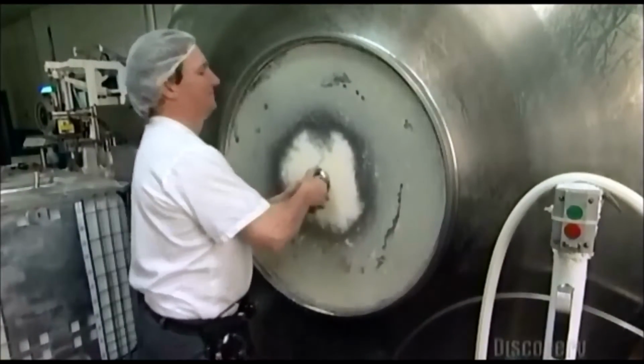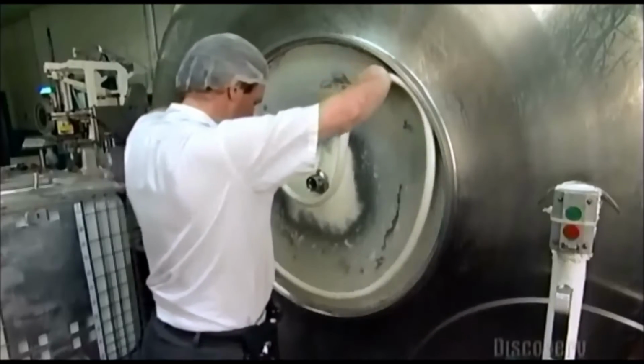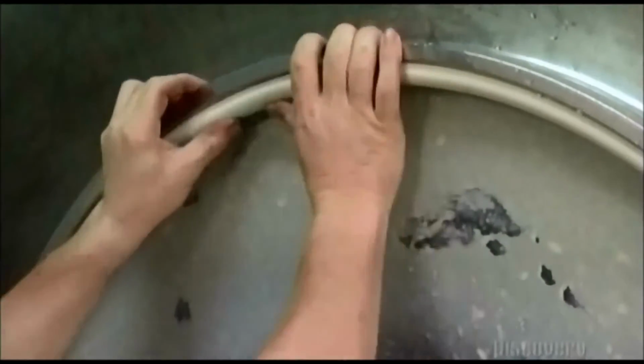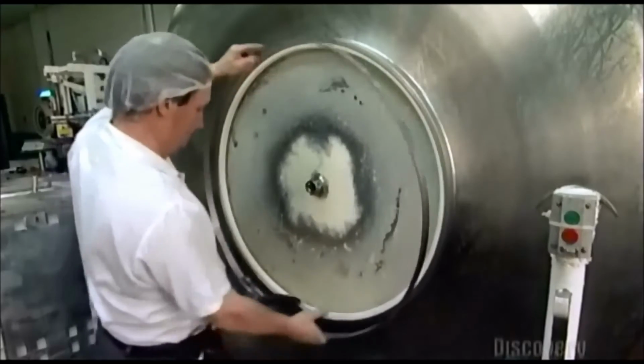The worker closes the churner by sealing the glass window with a rubber ring and a metal collar. This keeps the internal air pressure roughly equal to what's outside the churner. Doing this ensures the churner works efficiently.